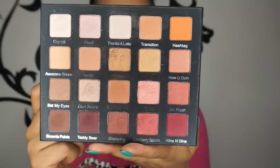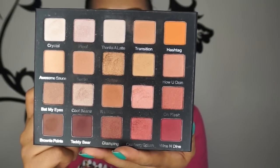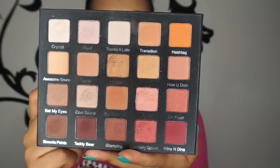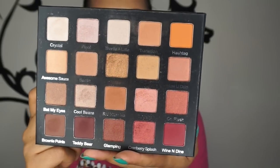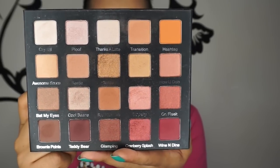It's just a gorgeous, gorgeous palette. I love the fact that there is a nice equal mix of mattes and shimmers. It reminds me quite a lot of the Anastasia Beverly Hills Modern Renaissance palette, actually, in terms of the shades. Very warm colours, berries and neutrals, mixes of shimmers and mattes and metallics.